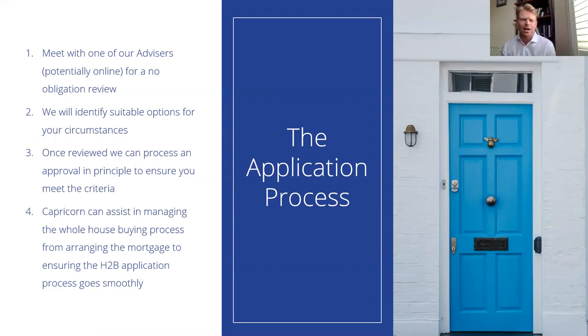Once we've done that, we would then look to get an agreement in principle, which is just a credit-score-backed document from one of the lenders saying you can definitely get the mortgage. Again, that's a free service provided by the banks and takes about 20 minutes to do, so really, really easy. And then once you find the property, Capricorn assist in getting the mortgage arranged quickly, liaising with your solicitors, coordinating with Help to Buy, and just making the whole process as easy as possible.